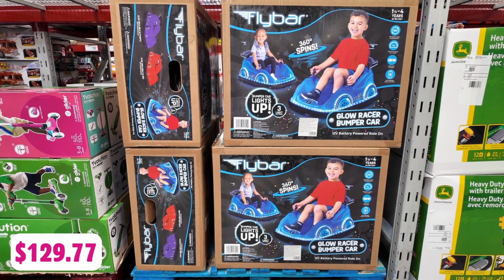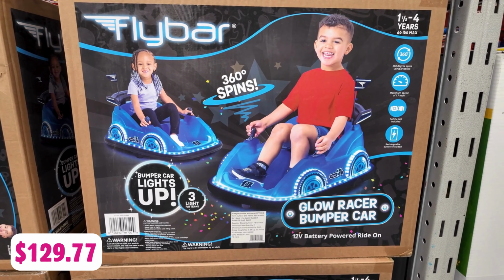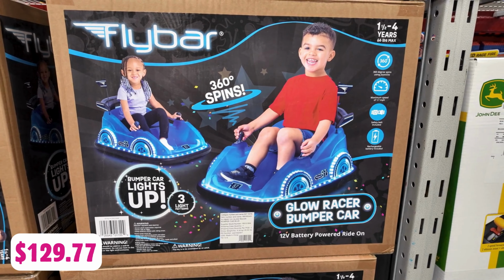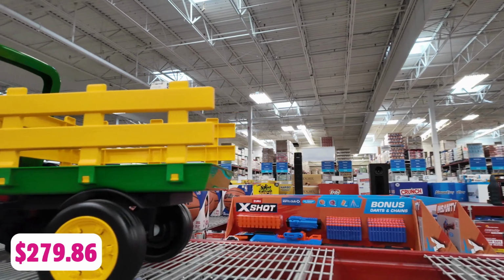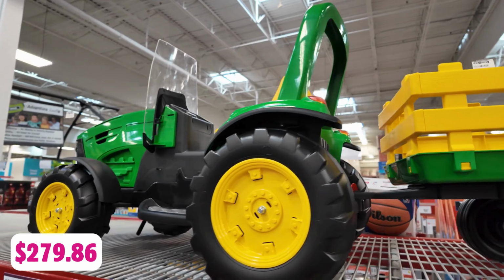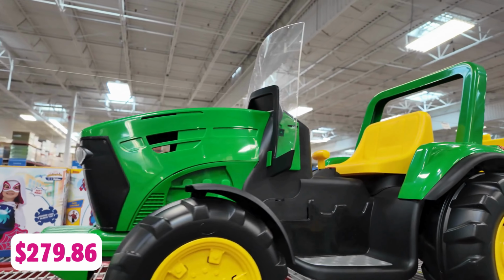The Glow Racer bumper cars look like a lot of fun. They have lights on the outside and they come in multiple colors. I'm sure my kids would have fun with these, as would yours. The 12-volt John Deere tractor with trailer looks so cute. I could just see a little one riding around the backyard collecting everything they could find in the back of the trailer. Mine would have it full of rocks in no time.